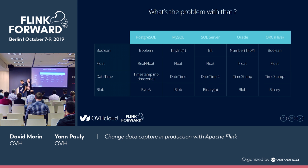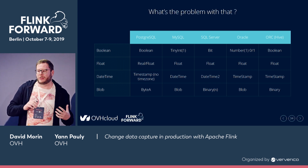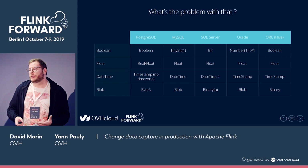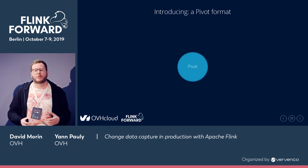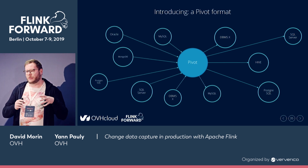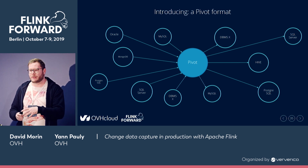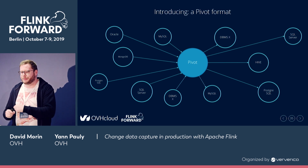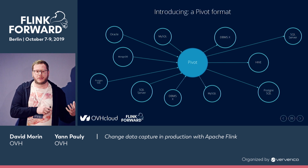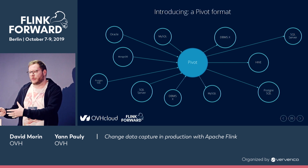This is basically a pretty standard translation problem. So we took inspiration from what already existed in this kind of ecosystem. We also took inspiration from linguistics itself, of course, and we created what's called a pivot format. Basically, this pivot format is just a superset of all the data types we have and can manage in the sources, and also all of the data types that we can manage in our sinks. This way, we are going to create a conversion from MySQL types to pivot types, and then from pivot types to, let's say, ORC types.